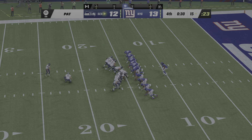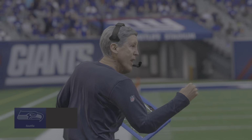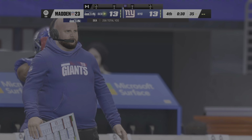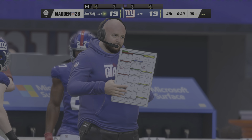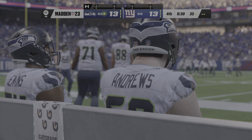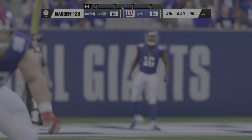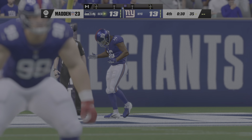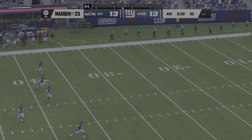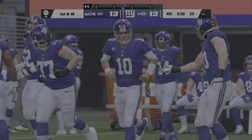Cairo Santos on to try the extra point. And we are tied here in the 4th quarter. So that winds up a 7-play drive all told. And the touchdown and PAT mean we are tied here in the final minute of play. All square now at 13 all as he sends this one away. And with time a factor here late, he'll just take a knee and they'll start things out at the 25.